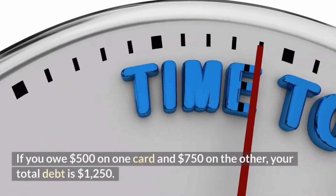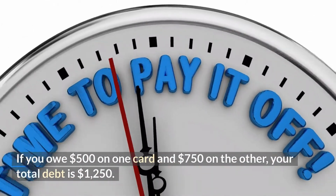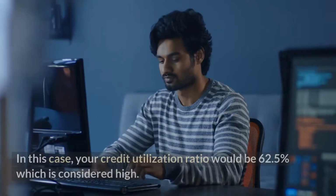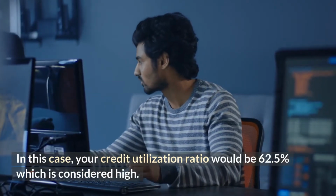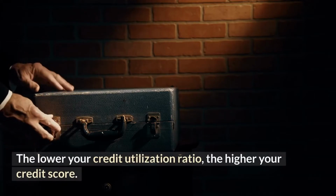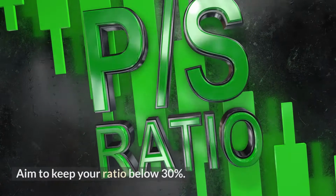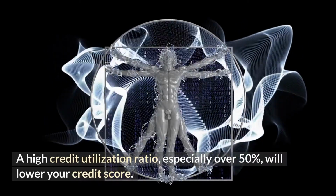If you owe $500 on one card and $750 on the other, your total debt is $1,250. In this case, your credit utilization ratio would be 62.5%, which is considered high. The lower your credit utilization ratio, the higher your credit score. Aim to keep your ratio below 30%. A high credit utilization ratio, especially over 50%, will lower your credit score.